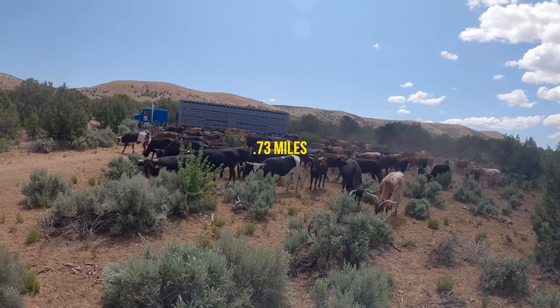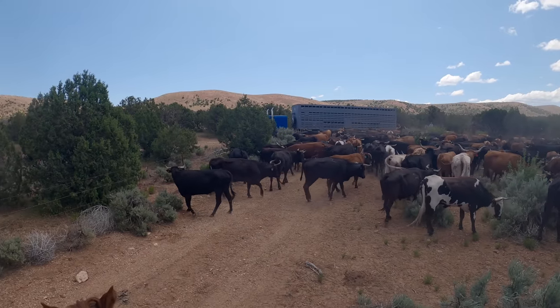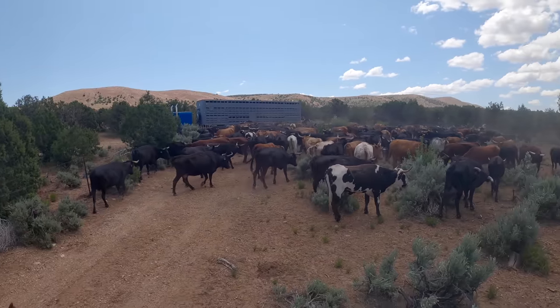And we're off. We're just gonna hold them up on this fence line, get them slowed up a little bit, let them sniff that semi-trailer, let them know their calves are in there, and then we'll open the gate and head them out. It's about 12 miles from here, I think.